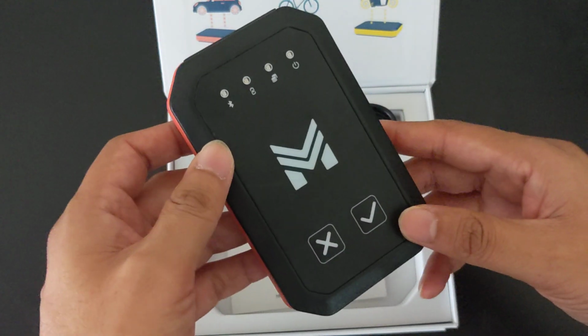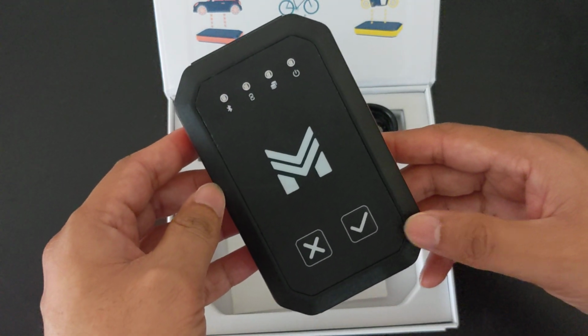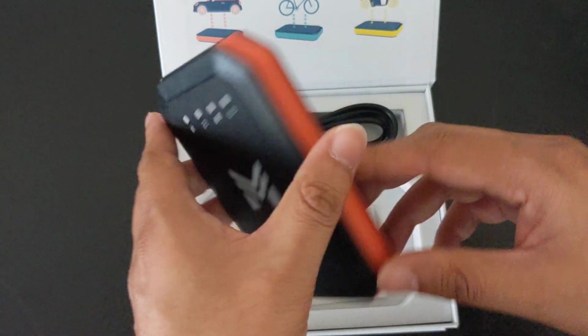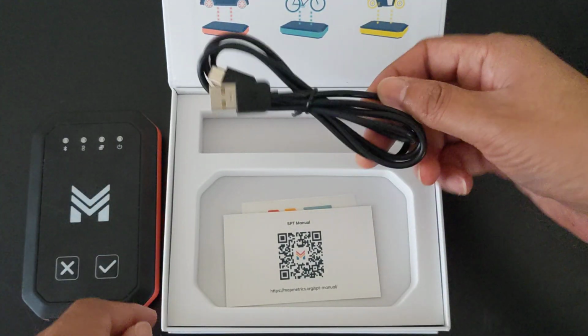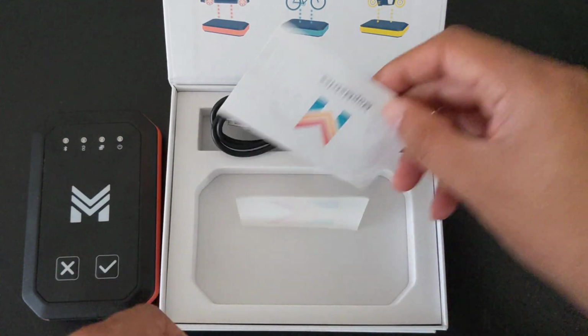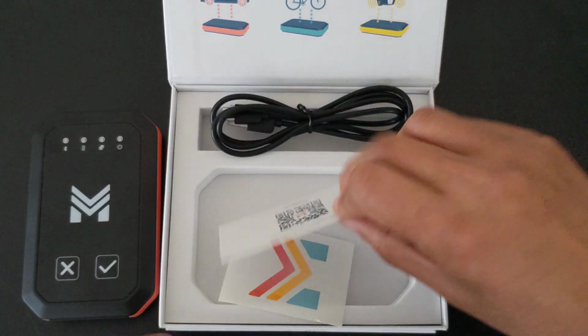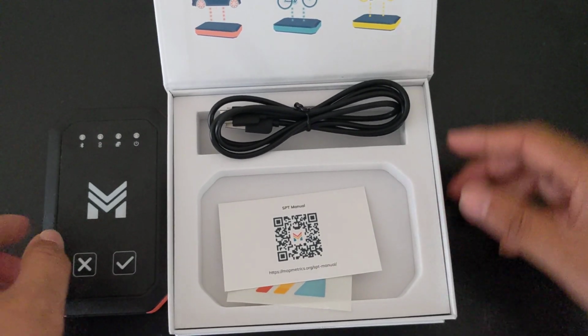You can charge it. The charge lasts, I think, about 10 to 12 hours, something like that. I have to look at the manual to figure that out. It also comes with a USB-C cord that you can use, an SPT manual, and a sticker in the back. So that's the breakdown of all the contents inside the box. It's a nice little simple design.